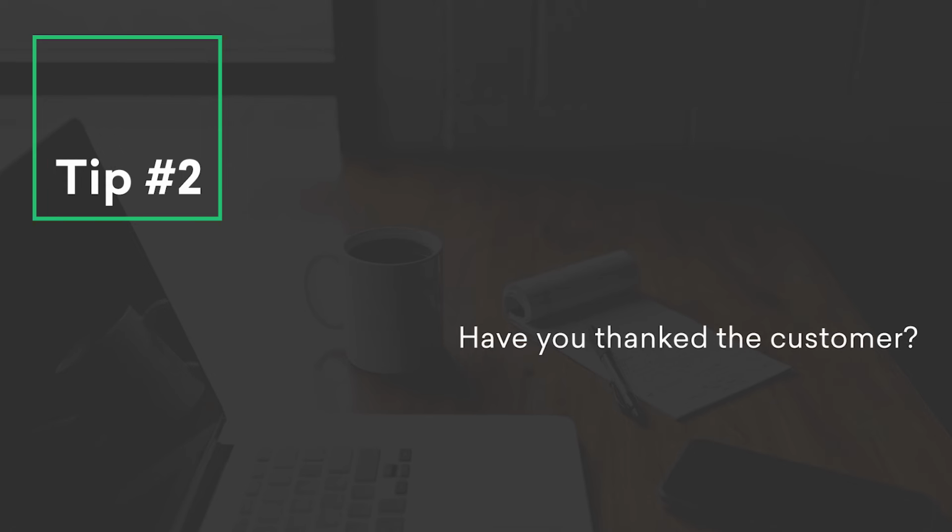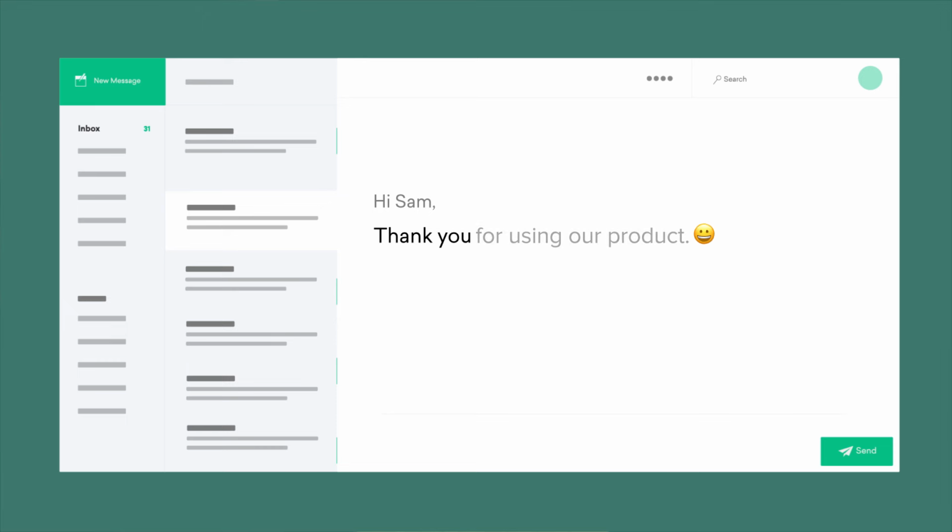Number 2. Have you thanked the customer? Even if the customer wrote in with a complaint, they have taken an interest in your company, and that should be met with gratitude. You could thank them for using your product. You could thank them for bringing the issue to your notice. You could even thank them for giving you a great feature idea. A simple thanks will make them feel valued, but say it only if you mean it.